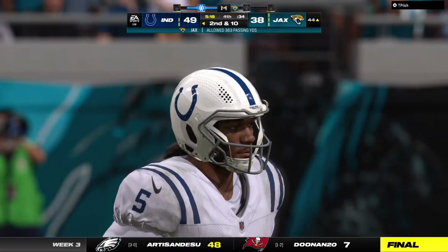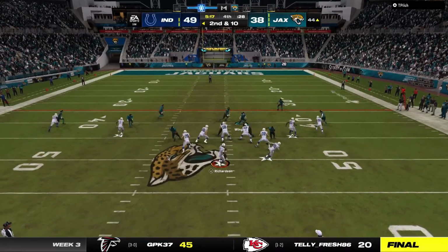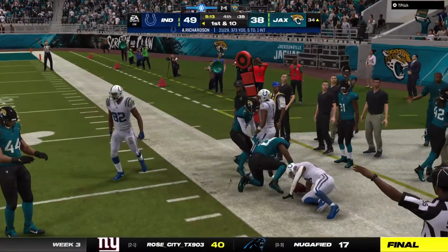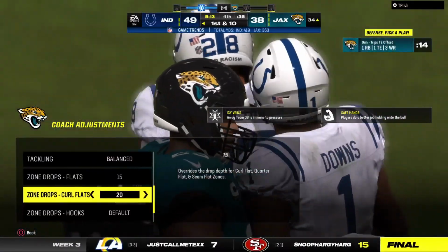As soon as he leaked out and began his route, someone on the defensive side broke with him and arrived just in time to separate him from another reception. Here's a throw to his running back. It's complete. And he gets us down inside the 35 before going out of bounds. That's good for an Indianapolis first down on a gain of 10.